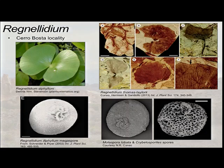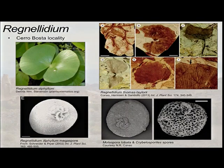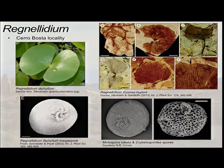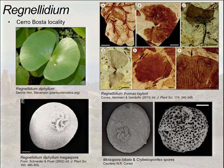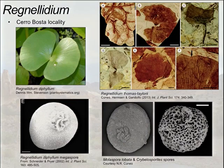Up here are macrofossils of Regnolidium that we found in the La Colonia Formation. You'll notice they consist of leaves with 2 leaflets, like modern Regnolidium. The venation pattern is dichotomizing with a marginal vein, which is characteristic of Regnolidium. You may notice that this looks like it has teeth, so a dentate margin, whereas the Regnolidium on the left doesn't. But that can be a characteristic that's influenced by the environment. So it's not necessarily a big defining characteristic.